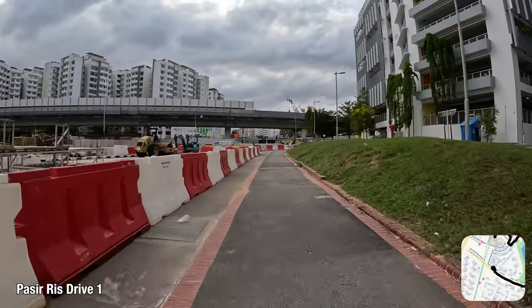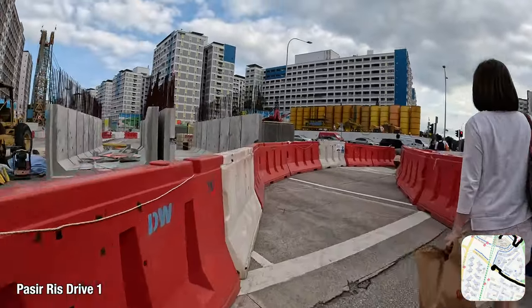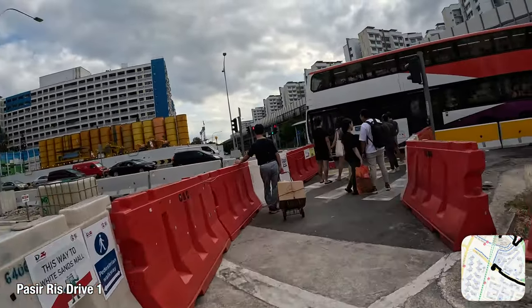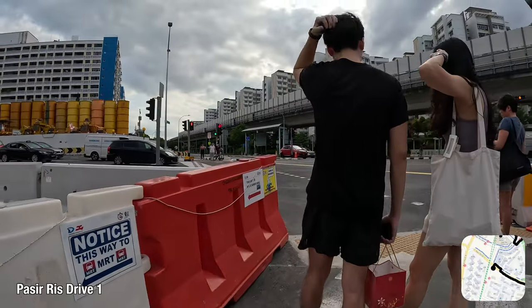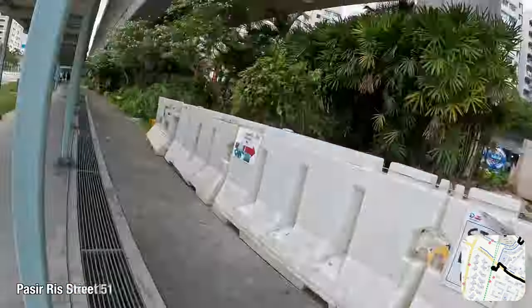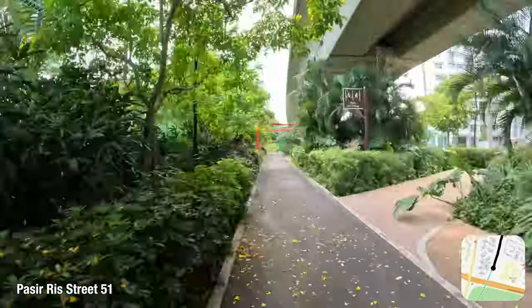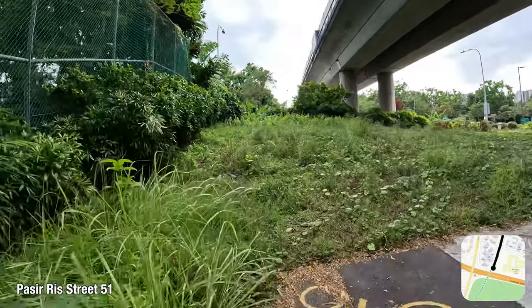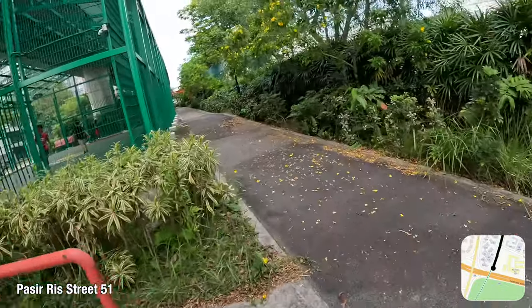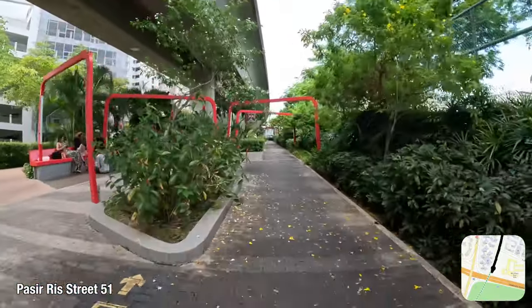Suddenly, we have a glimpse of that community mall path as we pass the Pasir Ris 1 precinct. I'll get back to it later, but in the meantime, let's speed up to Pasir Ris Street 51, where we have a stray cycling path leading to nowhere. Maybe one day this path will go beneath the Pasir Ris flyover onwards to Tampines Avenue 12. Just maybe, but today it just ends here for some reason.